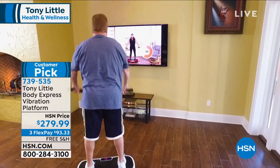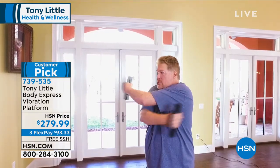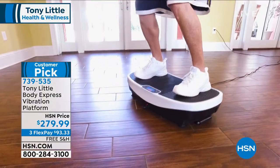Today, we have it for you. It comes with the hand weights and two DVDs with the remote. It actually can play music via Bluetooth. It holds up to 330 pounds.